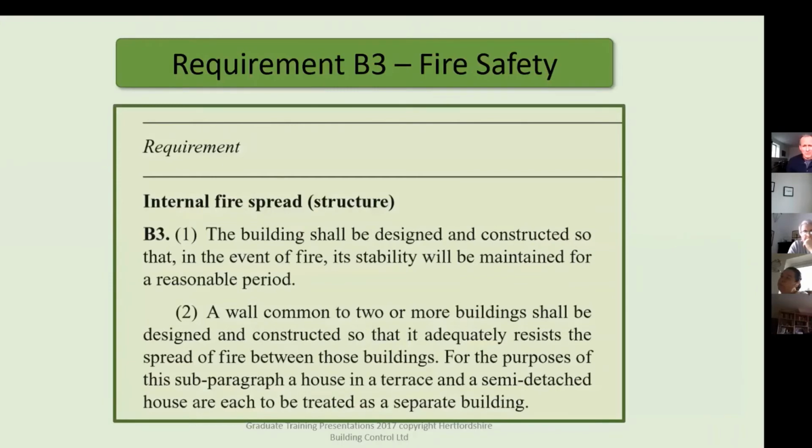That was B1. That was the bulk of it. Briefly talk about the other part B sections, B3. And there we say that the building should be designed and constructed so that in the event of a fire, its stability will be maintained for a reasonable period. So in other words, we're saying that we want the new structure elements of the house and those affected to be sufficiently fire resistant. We don't want them to collapse prematurely on the occupants or on the fire and rescue service who might have gone in to fight the fire or try and rescue people.